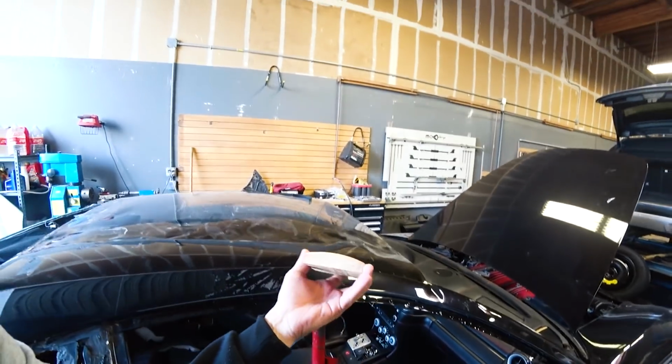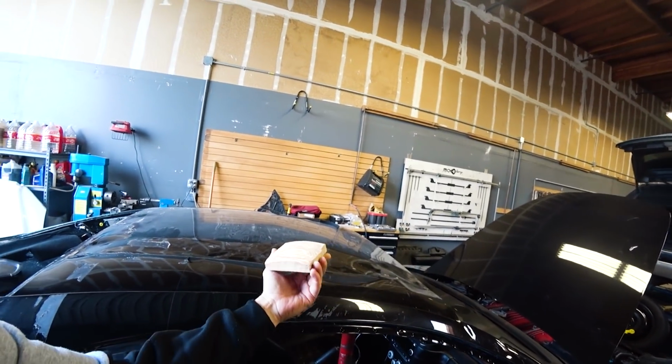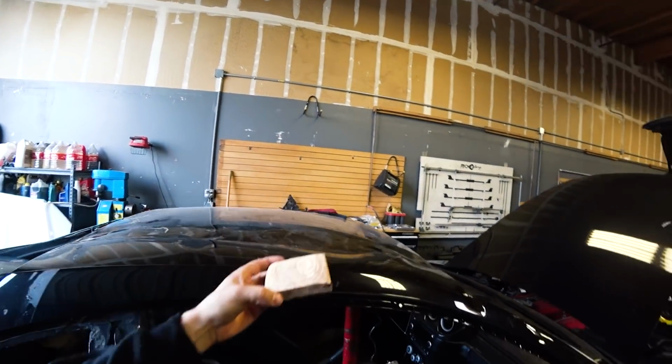Oh wow, he's making a special tool. Yeah, it looks like the roof, you know? Yeah, like that. And he's gonna pull it out.